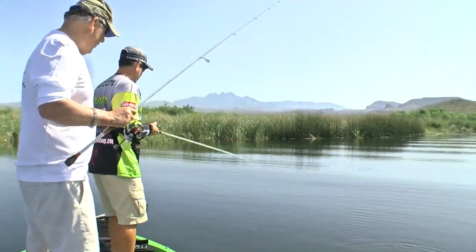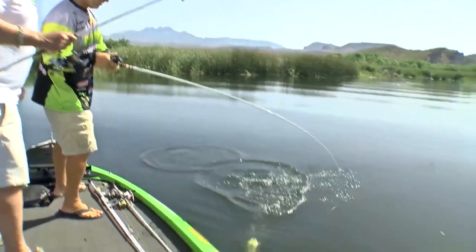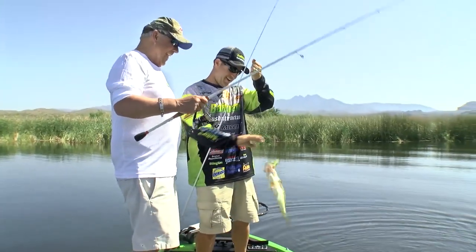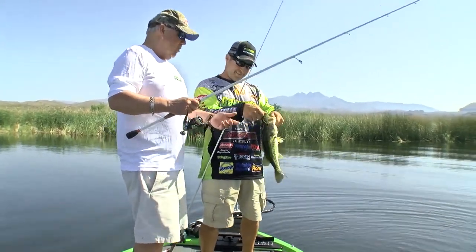Oh, there we go. Our first fish of the day. Here we go. Hey, let's see how you pro guys do the flip in. There you go. What do you think of that? That's cool, man. And that's a small fish, right?